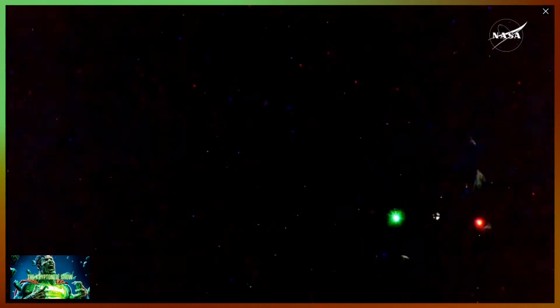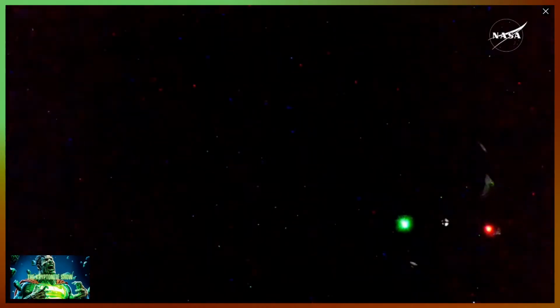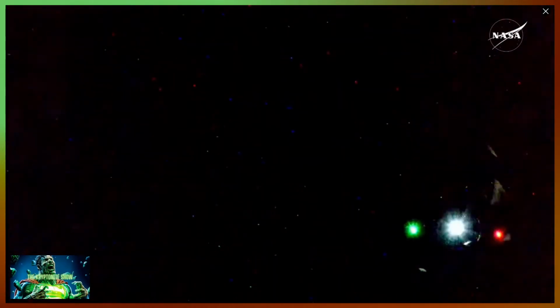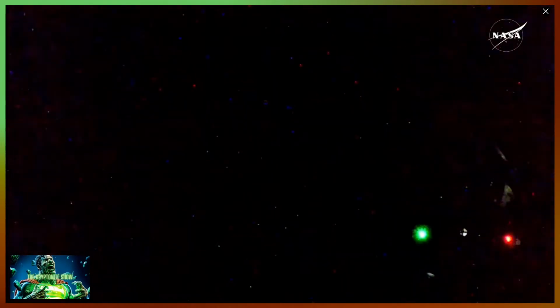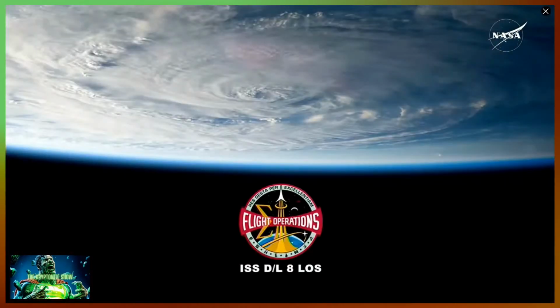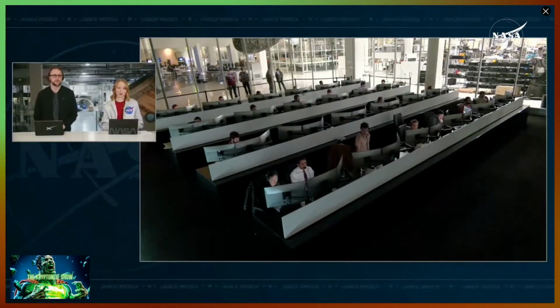So that extension of the soft capture ring, it's fully out and ready for that soft capture, that initial contact with the International Space Station. So right now, the International Space Station and Dragon are currently flying over Canada. And they're continuing to make its final approach to the International Space Station, currently just over 100 meters away as it makes its way to that waypoint 2, which is 20 meters away. So a little over 80 meters to go to that waypoint 2. And then that final initial capture, and then we'll have the hooks deploy and have that hard capture milestone.